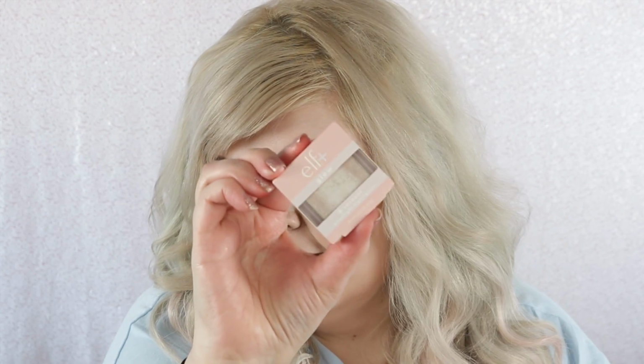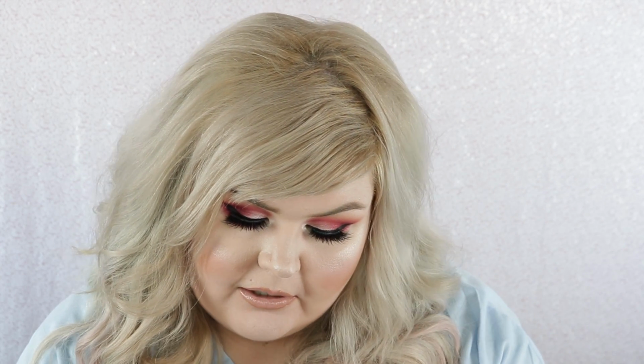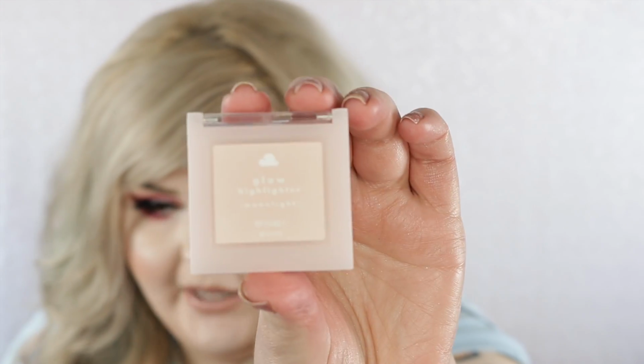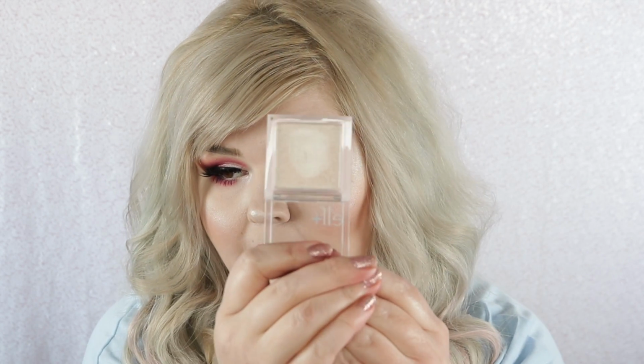And then this guy, look how cute he is. He's so cute. The packaging's cute. They've been just killing it. This is the Moonlight highlighter in Glow. I think it's supposed to have a cloud-like texture. So I think it's the Glow highlighter in Moonlight. I don't even remember, but this is what the back looks like. And then this packaging's actually really cute. I think this is super cute with like the pink bottom.